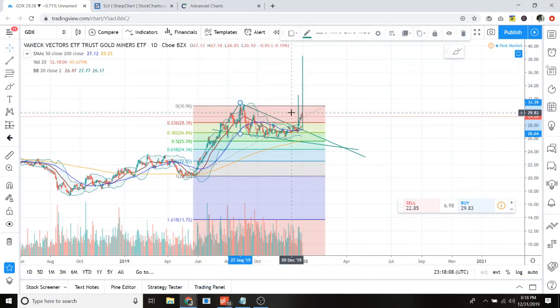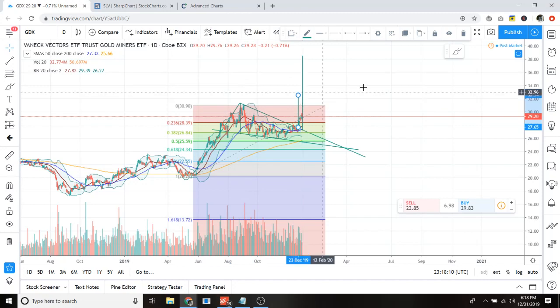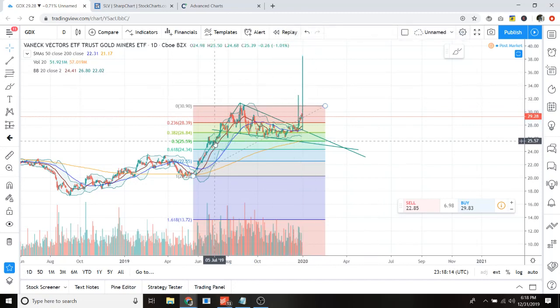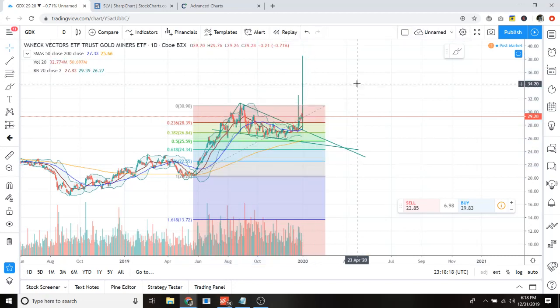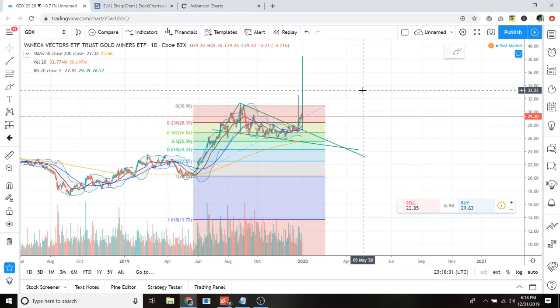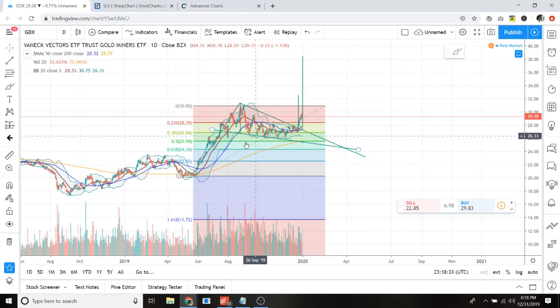You take this line and convert it here. The first target would be 32.54. The second target, based off of this line right here, would be 38. Both are very plausible potential numbers, only because if the SPY drops down in 2020, gold and silver are going to pop off, and these prices are very doable.